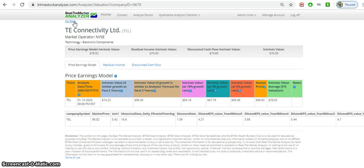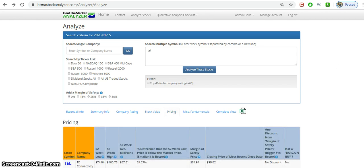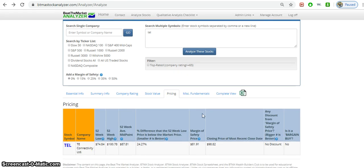I'm going to go back here and check out pricing. So pricing, we'll look at the 52-week midpoint. So it's around 87. This is also less than the current market price. So another indication the stock is overpriced at 87 versus 99. So we'd want to buy at least less than the midpoint, and hopefully if we could pick it up around the 52-week low, or if it falls below that, that would be a good time to buy.